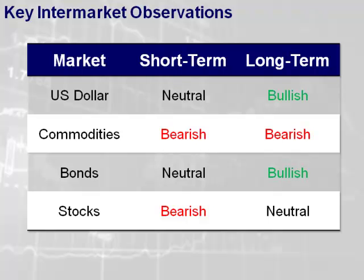In the same regards, we already switched to a bearish stance on commodities on both the short term and the long term, and remain there. Even though there might be some short-term bounces, we don't believe that anything warrants us changing this perspective on the commodities.